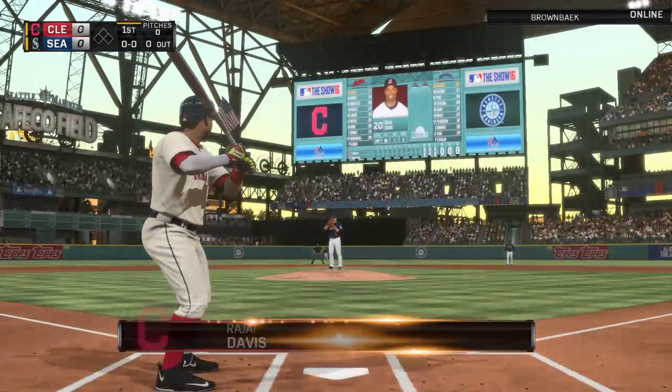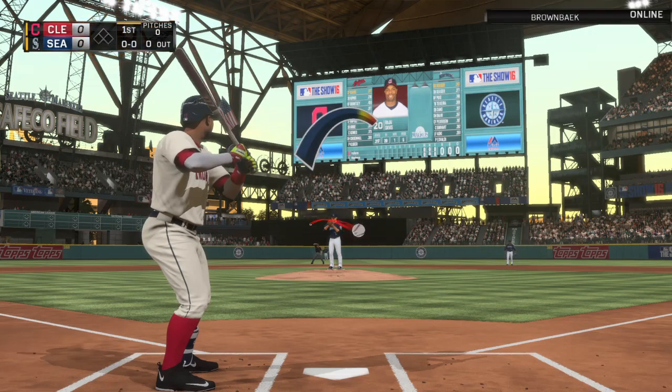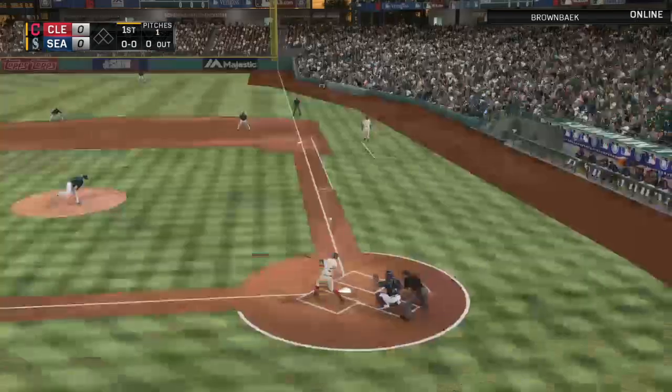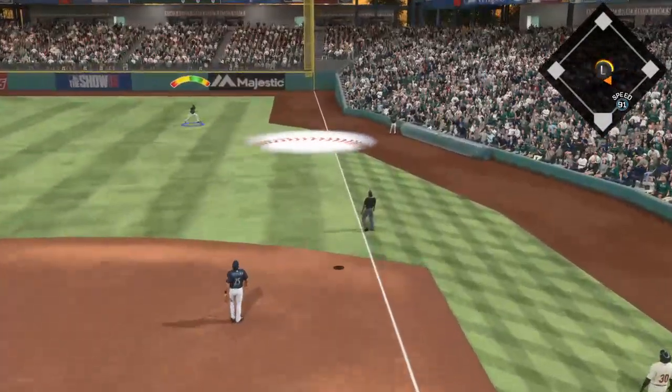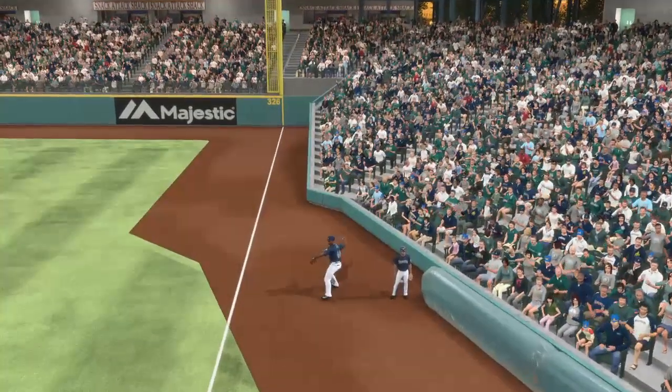Rajay Davis heads for the batter's box, and we are just about ready for some evening baseball. Center fielder, number 20. Now a swing and a fly ball. On the move is Puig. He's there and records the first out.